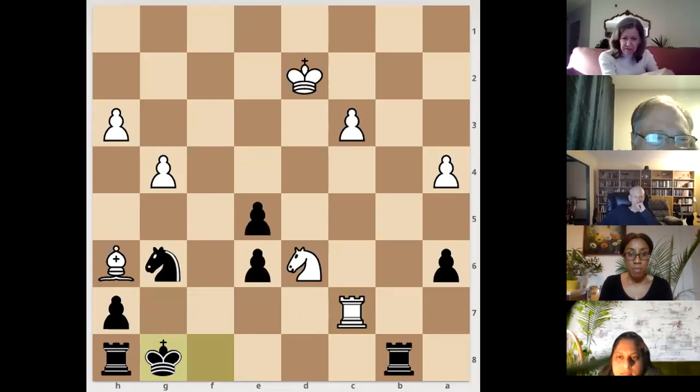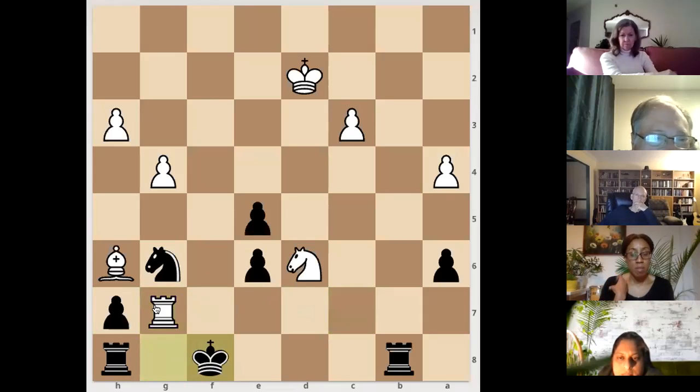Rook to G7. Good. Right? You're always repeating the position, right? You want to get the king always in the line of this discovered check, right? That's how you have the power to do all these very useful moves, because it's constantly a discovered check. Okay, now best move here. White to move.